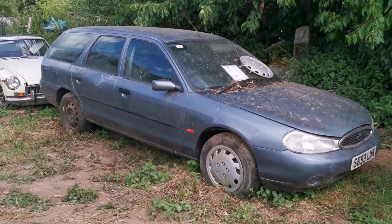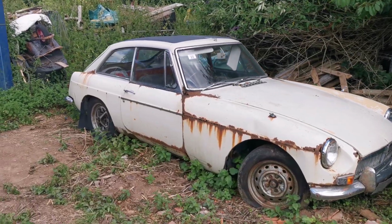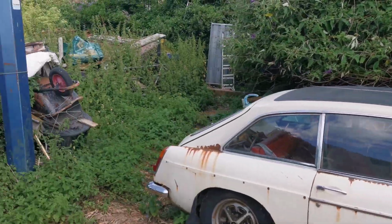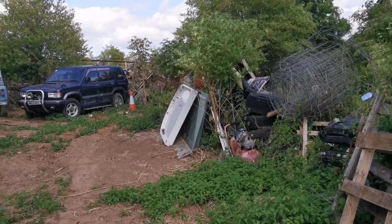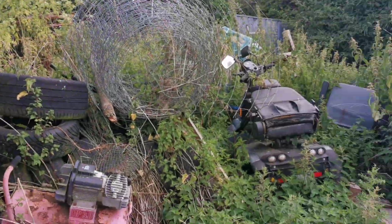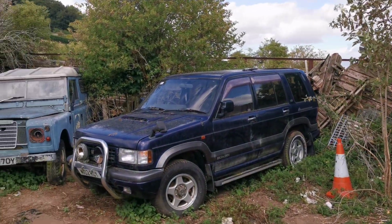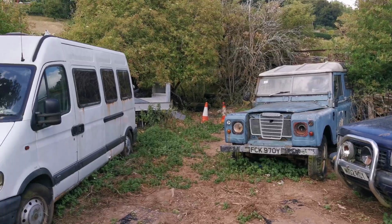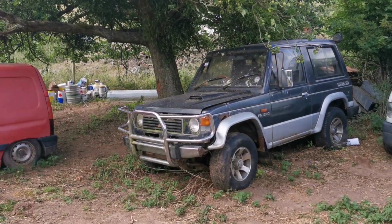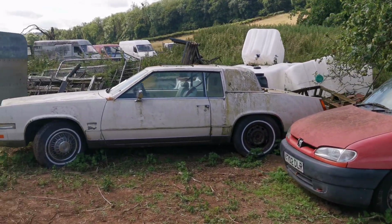Mondeo, no gaffer tape on the bumpers. Well, on the front bumper anyway. MGB's been there a while. Yeah, no gaffer tape on the rear bumper of that one either. There's just loads of, I did wonder if there's any motorbikes here, but it doesn't look like it. Big old Isuzu, Series 3 Land Rover, Pajero. Looks good from the distance, but that is rotten. And an Eldorado coupe.